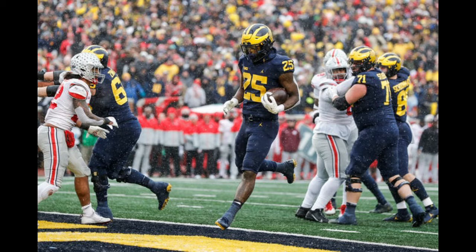He also had a huge connection with Cornelius Johnson to set him up first and goal inside the 5-yard line by like the 2 or 1 yard line, and we got a touchdown on that drive. J.J. McCarthy came in. He made some plays, came in mainly for running the ball, but he did throw one beautiful pass to Roman Wilson for 31 yards, and just really snuck it right in there between 2 Ohio State defenders right into Roman Wilson's hands.